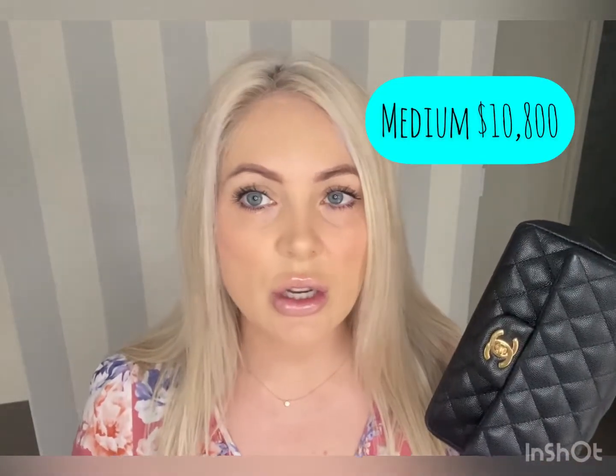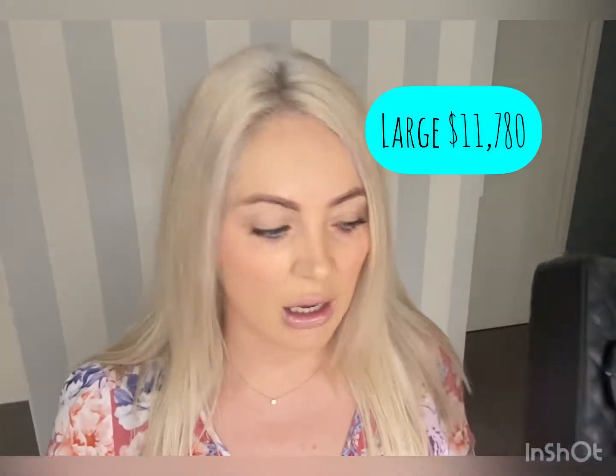And then from there, in the classic range, like the mini rectangle, they go up in size. So then they go to a small, medium, large. I've got the prices for the medium large, $10,800. So there is a huge jump from this being $6,250 to $10,800. And then the large classic being $11,780. So a huge, huge jump, way out of a lot of people's price ranges.